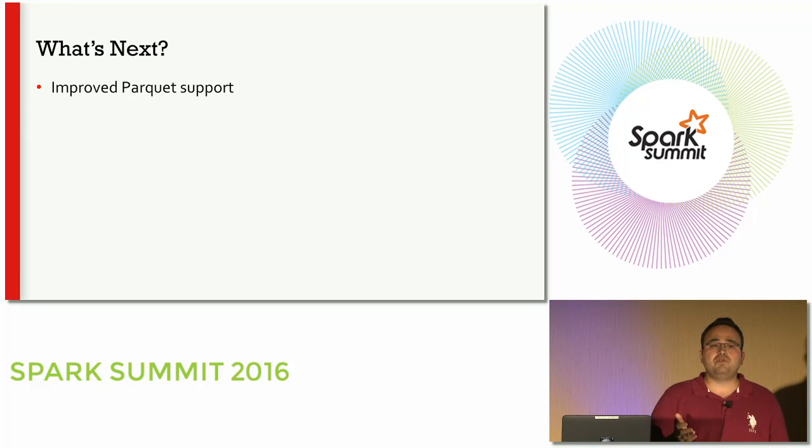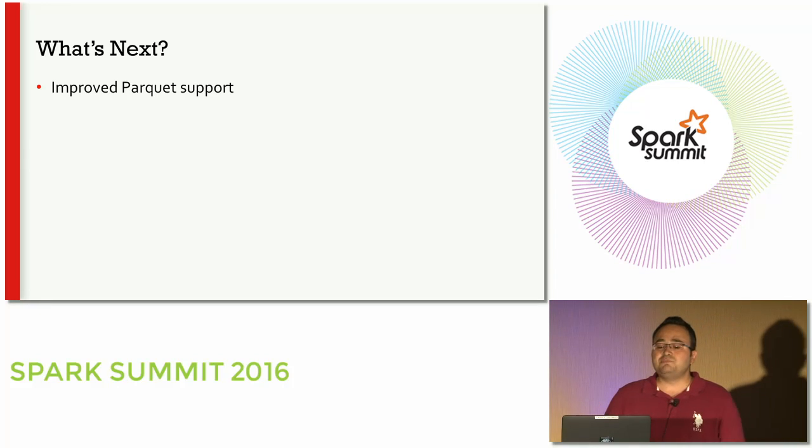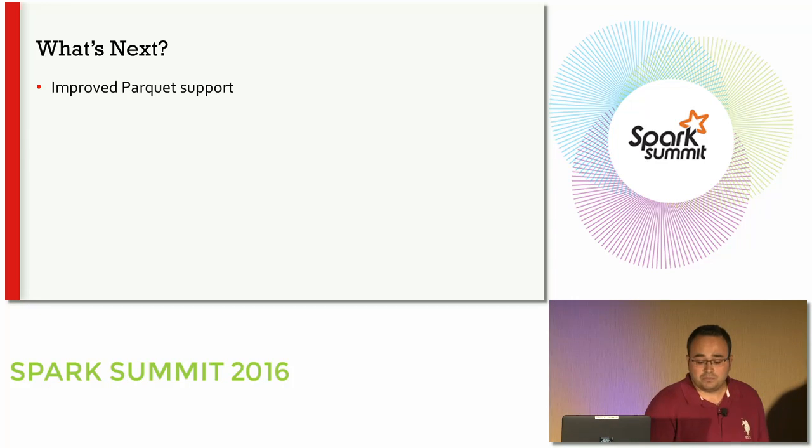And eventually, where we want to get is, we would like to have a performant and reliable read-write path that can operate at our scale. And for that, we would like to continue our optimization work that we have mentioned today. And also, we would like to spend some time on the reliability aspects as well.